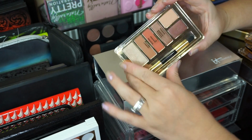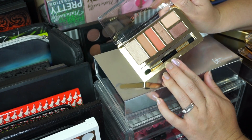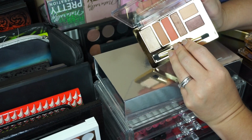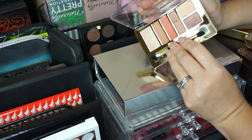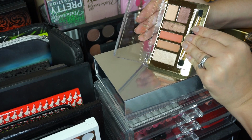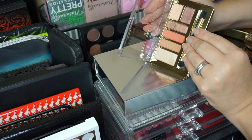This Milani palette is newer to me. I just recently did a review of it in my drugstore haul update. This I actually really have enjoyed a lot. It's got really great pigmentation, beautiful colors, and the price point, you just can't beat it. It's a little bit more of the high-end drugstore, but it's definitely beautiful.